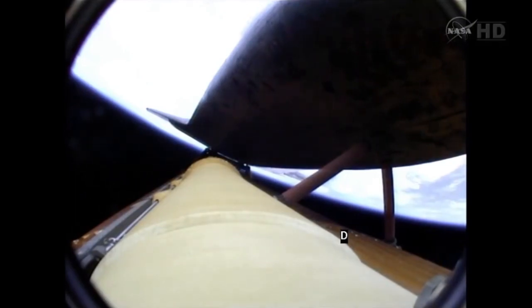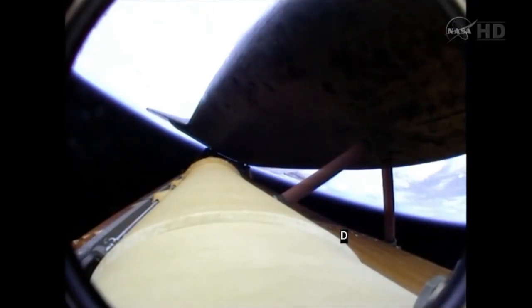Coming up on the 5-minute mark, Atlantis now traveling 6,500 miles an hour, 66 miles in altitude, 250 miles downrange.